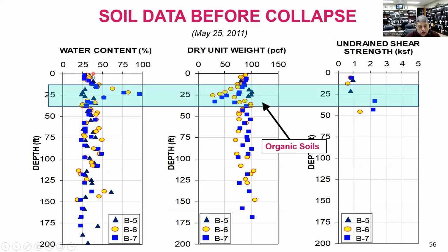In terms of water content and soil data, these soils were soft. They have moisture contents of about 40%. Low density in the organic layer, which was between 5 and 35 feet. This is the organic layer. They had a lot of roots and organics deposited there. Real soft soil. They hardly ran any tests on the strength in the initial geotechnical report, which was bad. They should have run a bunch of tests. But they had organic soils between 15 feet and 35 feet. These organic soils are soft and compressible.